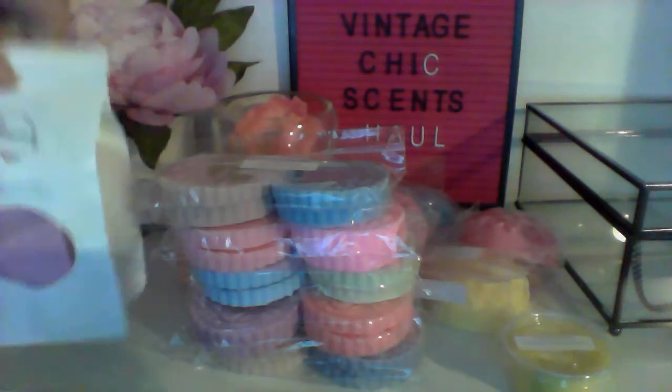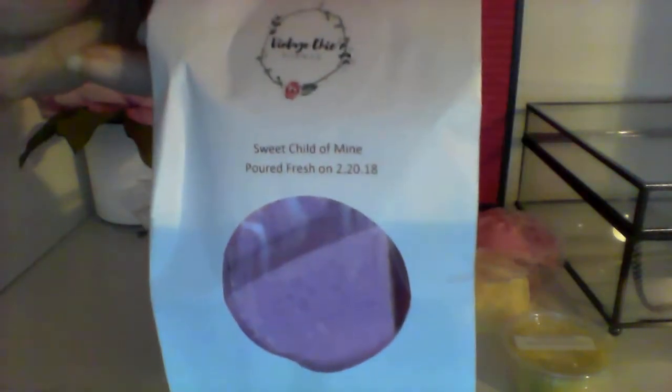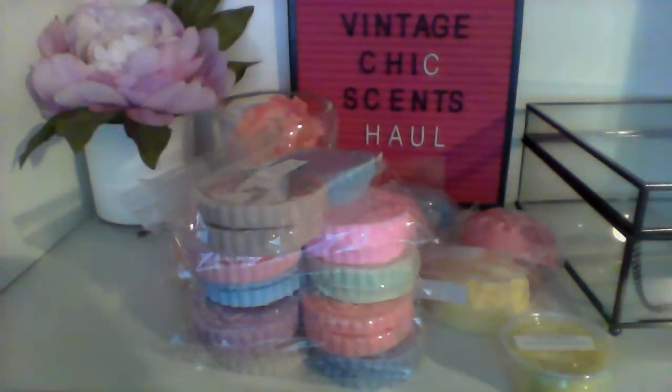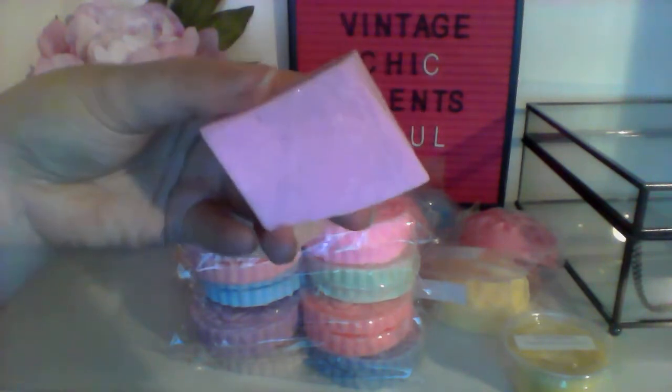Then I got a shatter. This is of a new scent, Sweet Child of Mine, which is strawberry, raspberry, guava, waffle cone, and wild berry mousse. And I'm on a really thick wild berry mousse kick right now, and putting waffle cone and strawberry, raspberry, guava in it just sounded like perfection, so I had to get it. And oh, it smells so good. I actually think I get more of the strawberry, raspberry, guava than the wild berry mousse. But look at that. That is like my favorite color, a purpley pink. It's just so good.